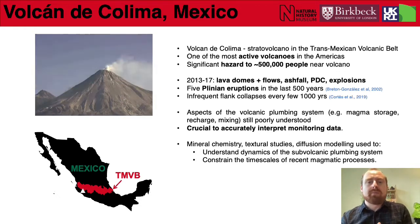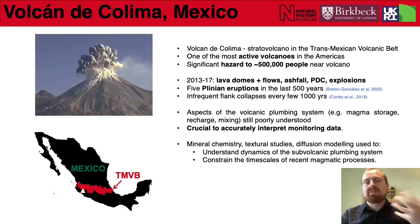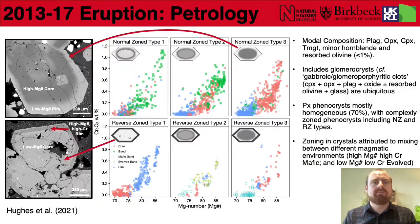Therefore, in this talk, I'll be discussing some of the results of our diffusion modelling to understand these magmatic recharge events in the plumbing system and how we can correlate this with monitoring data to gain further insights into the dynamics of the plumbing system.